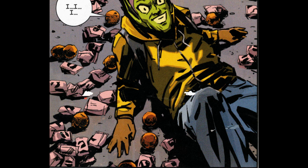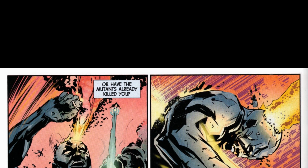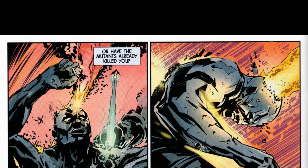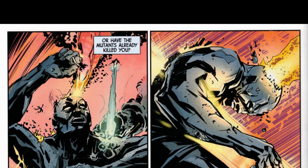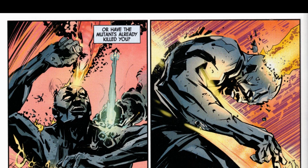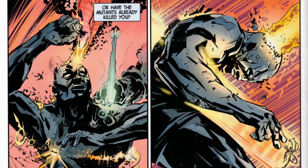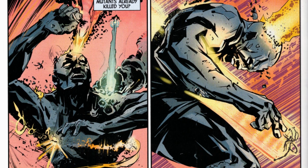Look at this monster here. He looks very square, and behind him there's really no background. There's nothing smaller in the background that gives him some depth. Again, it just looks very, very two-dimensional, and it's very important that comic book art look three-dimensional.